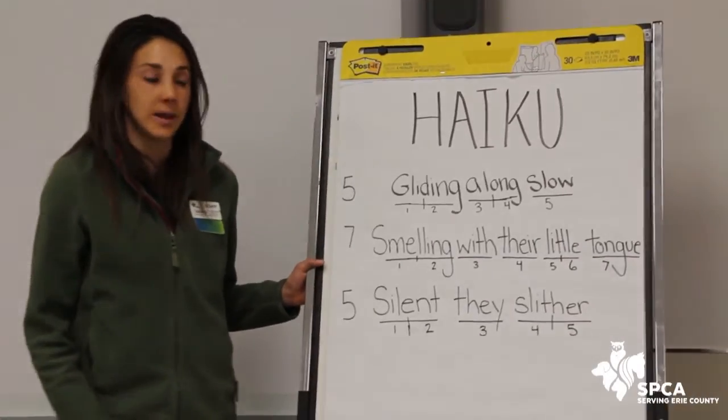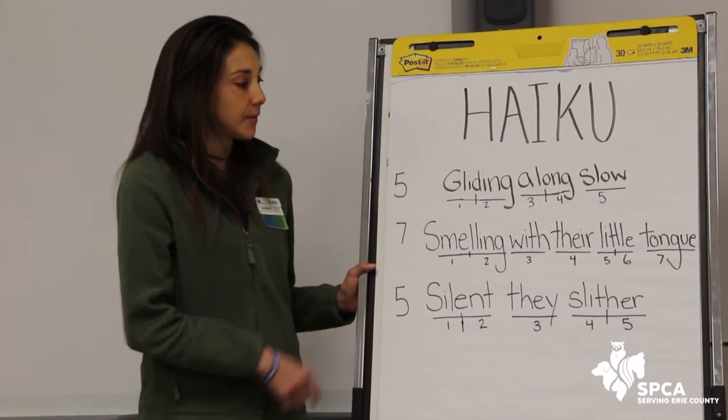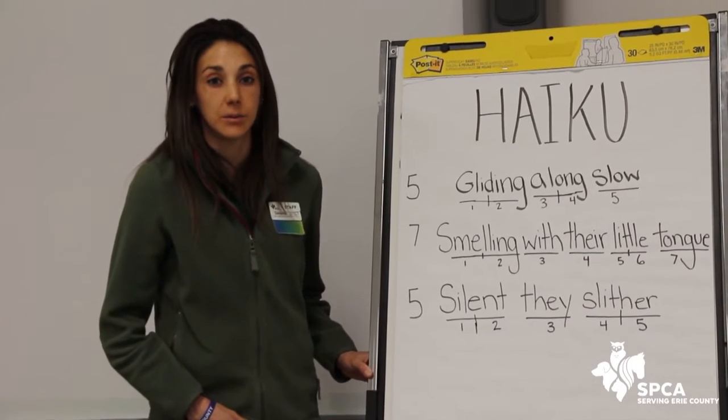A haiku is a short poem that doesn't even have to make a full sentence, but it's inspired by something. And we do this in our programs and it allows you to get your creative juices flowing and be inspired by something to create a piece of art. Now today, when we do a haiku, we're going to be following 5-7-5. Now we do this to practice our syllables.